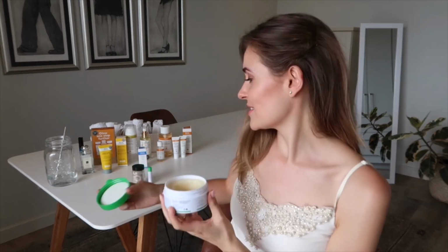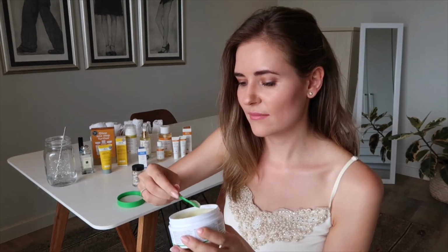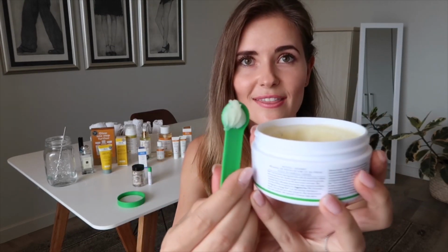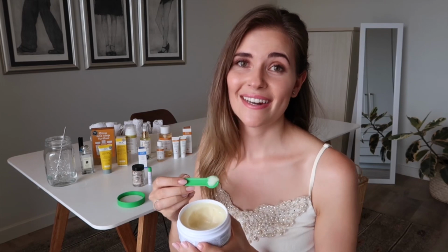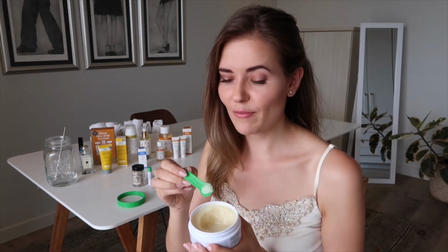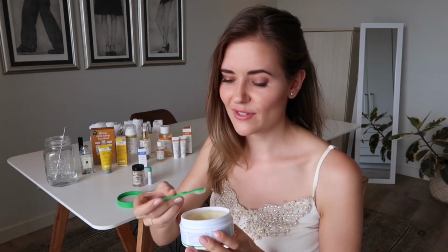I don't use a lot. I'll actually show you. I use probably, yeah, that's about it. That's the amount I use every single evening. In the beginning, I used way too much, but it didn't take me long to realize that I need much less. So this amount really does get rid of all of my makeup. And at the moment, I'm using a waterproof mascara, and I don't even use a different cleanser for that. It easily comes off by using the butter.